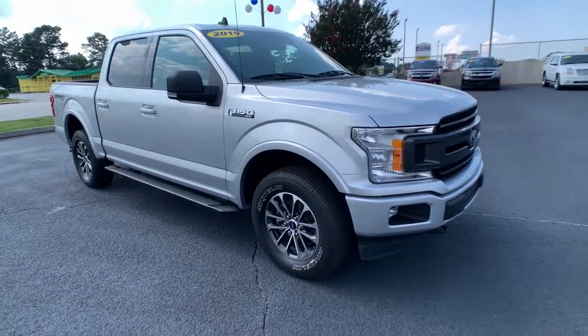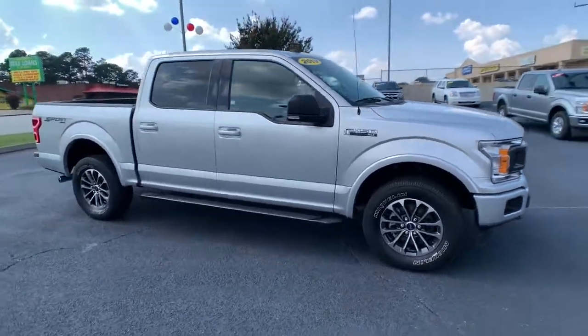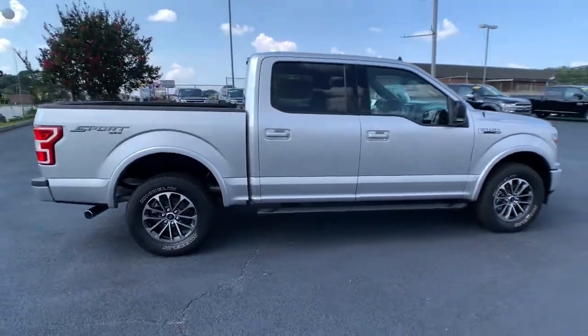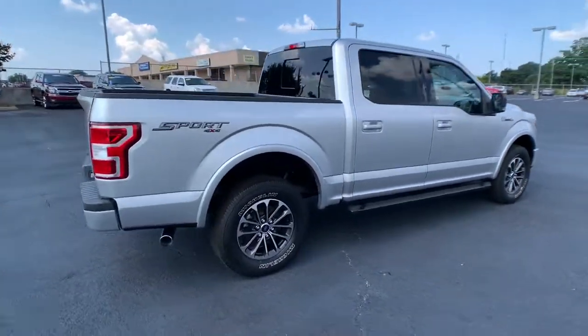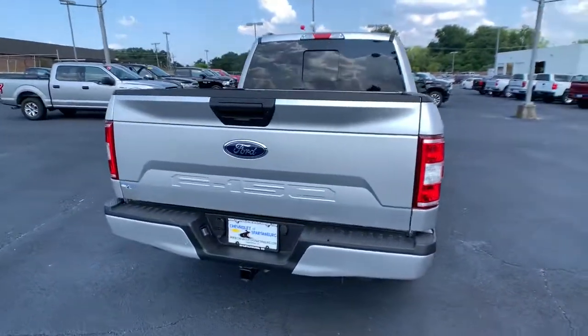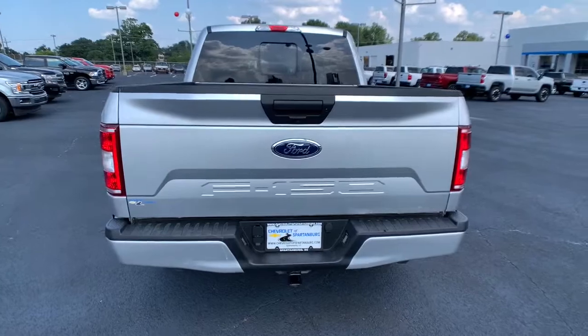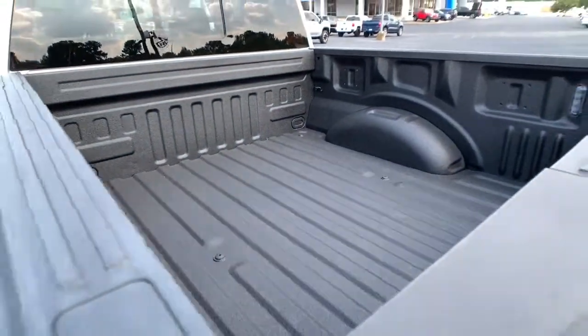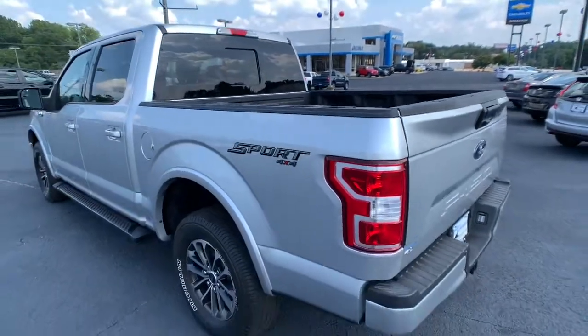Get into the 2019 Ford F-150. With less than 30,000 miles on the odometer, this vehicle provides excellent value. Here's a hard-working Ford F-150, the light-duty, full-size pickup that leverages high-strength steel and military-grade aluminum alloy to bring you class-leading payload and towing capabilities.